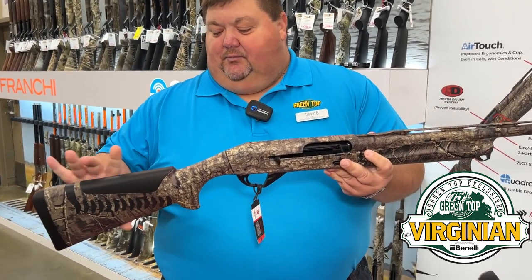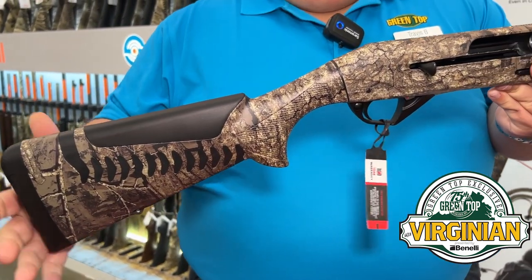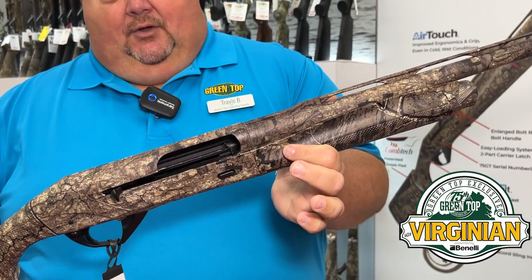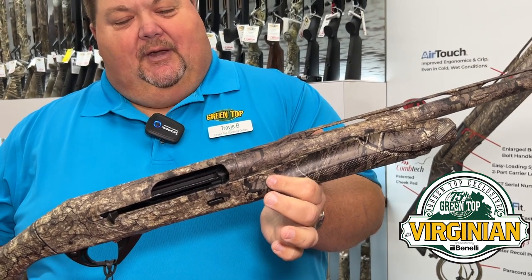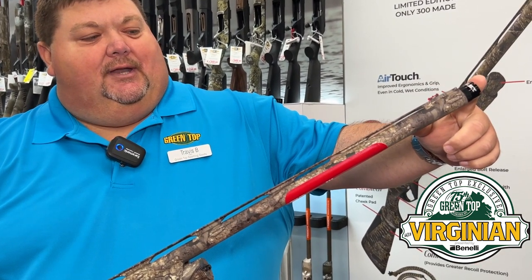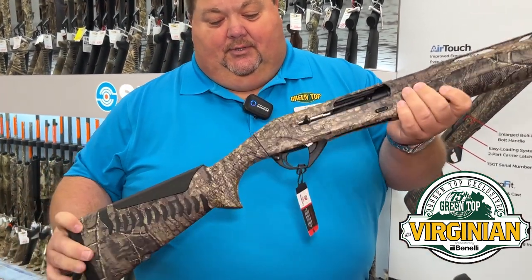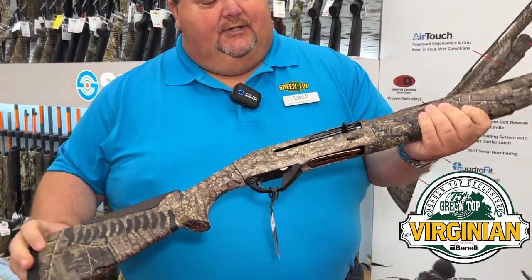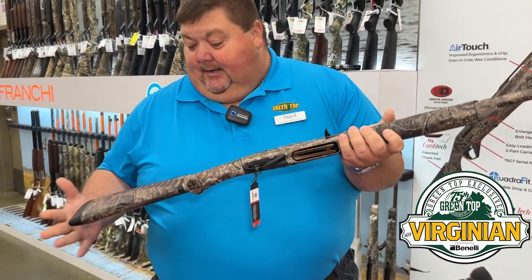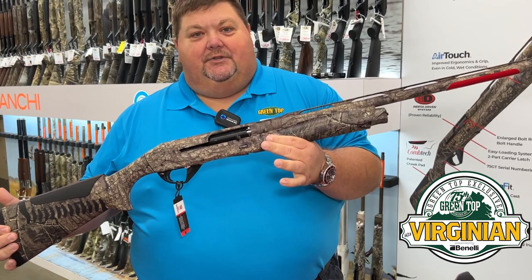It's got the Super Black Eagle 3 features of the Comfort Tech stock. You've got the gel pad, the oversized trigger guard. Of course, it's chambered in 3.5 inch. We'll also shoot 2¾ or 3 inch, making it a very versatile gun. We got the Best choke tubes like we talked about, knurled and extended. Ultra slick gun, the inertia driven system. Often imitated but never duplicated. And if you want the best all-around shotgun for anything, you need to come check out the Virginian, one of 300.